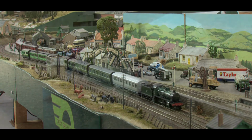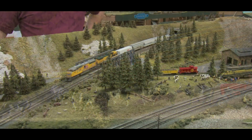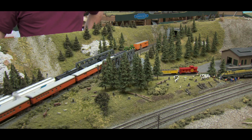And part of that is you allowing your imagination to develop and present the viewing public with something that they can smile at, they can relate to, or just give them lots of trains that will run round in front of them. So it's got to be something of movement. It's not just one straight line run.